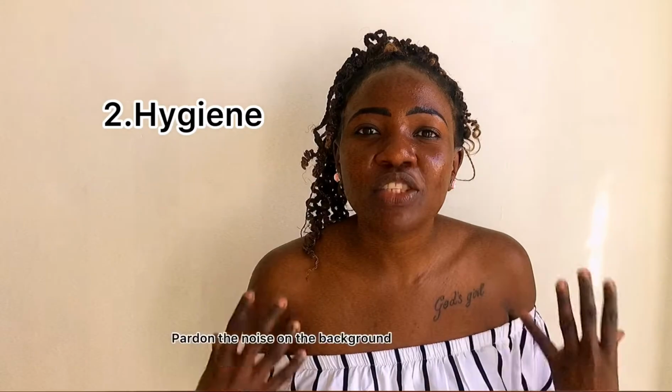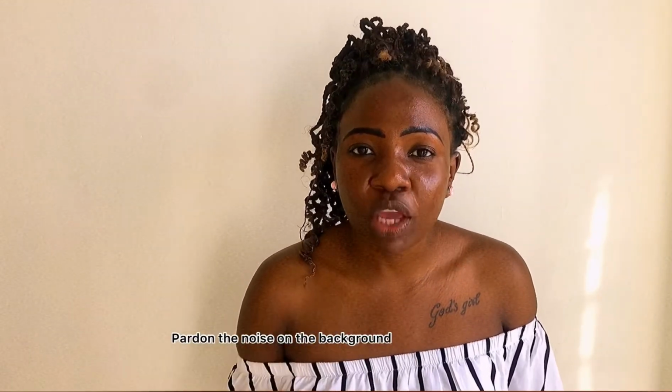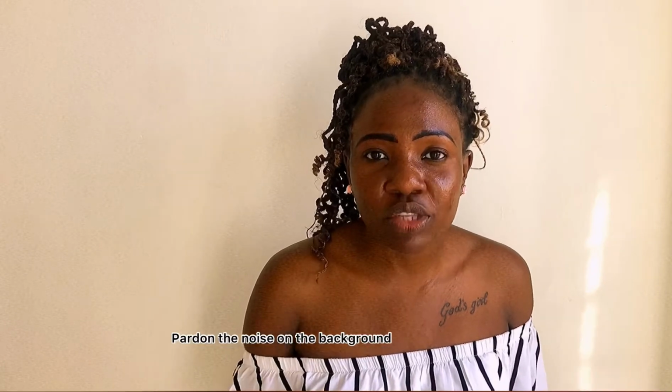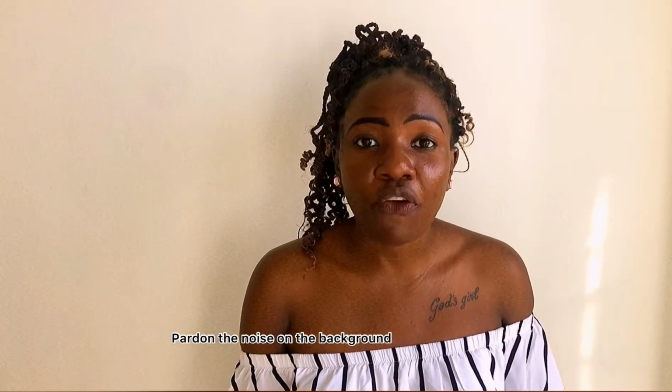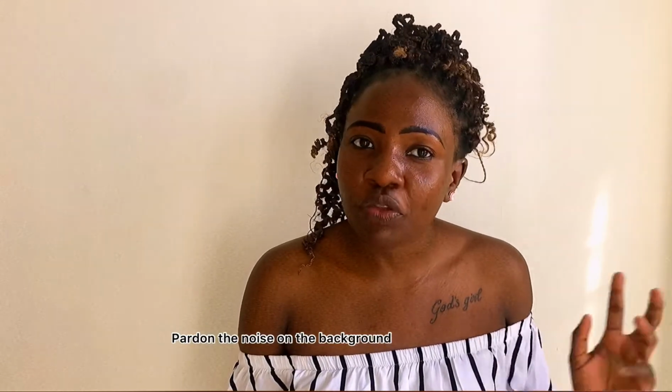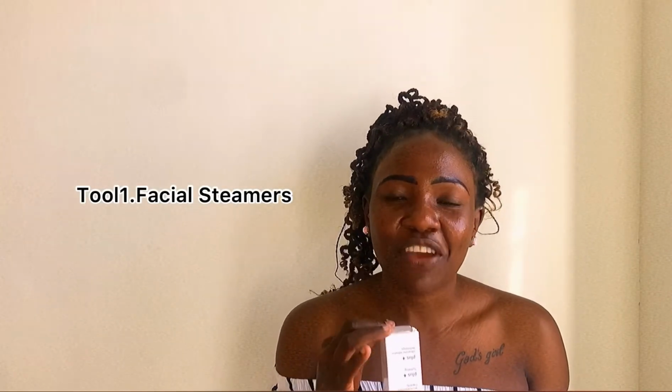Rule number two is be hygienic. Since most of these tools come into contact with your skin, it's paramount that you be on top of cleaning the tools before and after use. And rule number three is using the correct technique, not only to give you the best results, but also for safety reasons. So guys, the first beauty tool we're going to discuss is the facial steamers.